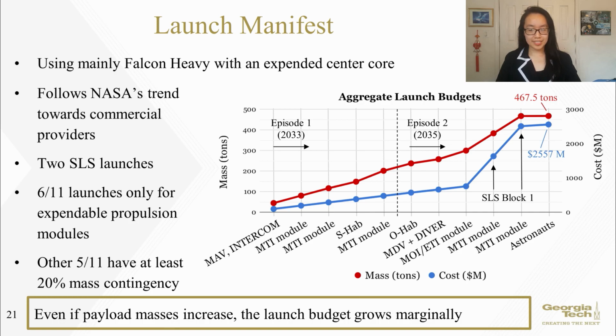These design specifics complement an integrated systems engineering approach. 11 total launches are required to bring all systems to Mars. Over half of these are exclusively for expendable propulsion modules, including the 2 SLS Block 1 launches. 9 of the launches use SpaceX rockets, continuing a commercial provider trend seen within NASA over the past decade and a half. Using the Falcon Heavy with an expanded center core provides twice the payload mass to low Earth orbit over a fully reusable stack, more than enough for most systems in this architecture.